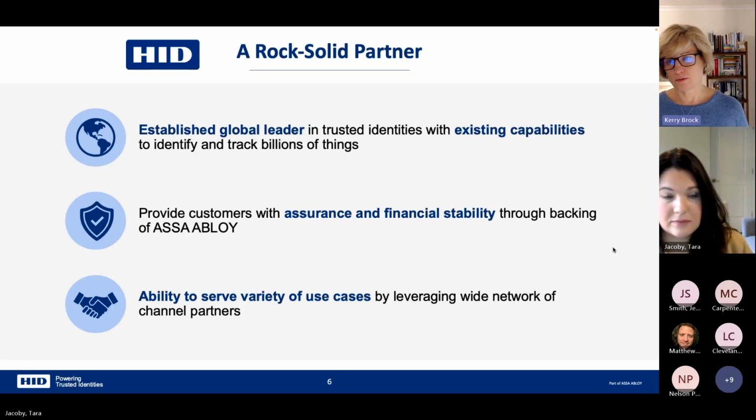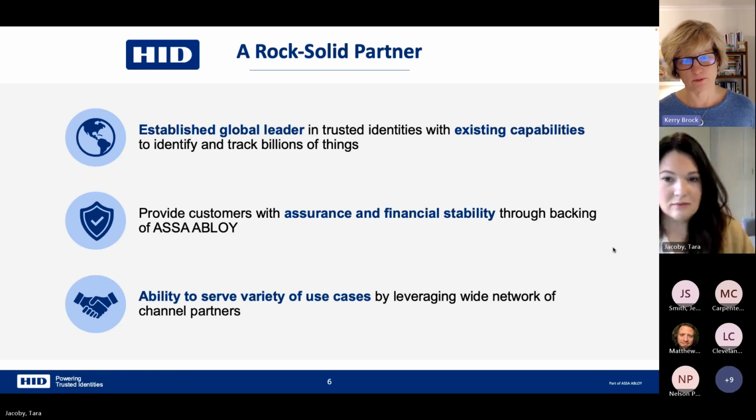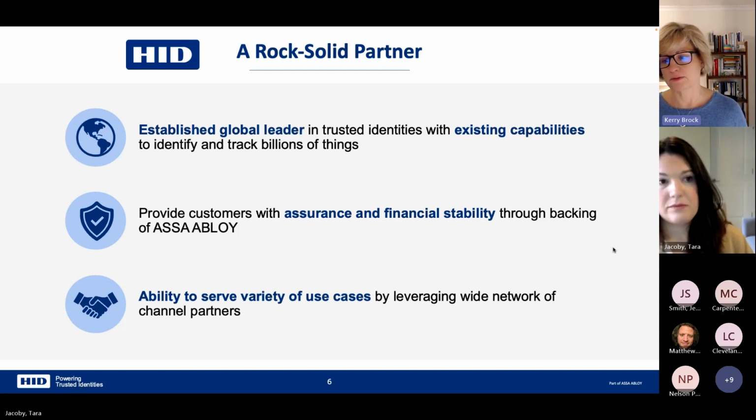As I mentioned earlier, we're a global leader in trusted identities. We have quite an expansive portfolio across security, the ability to identify and track, really, billions of things. We're going to talk specifically about healthcare and wayfinding today. We have a very strong, stable financial background through ASSA ABLOY, and we have a vast network of fantastic channel partners to support our customers. And specifically today, we are talking about acute care hospitals in North America and our wayfinding product.